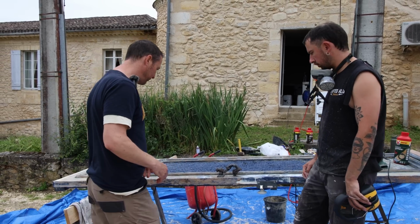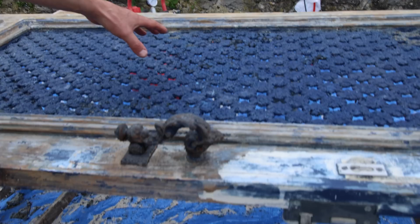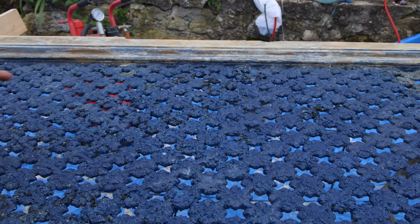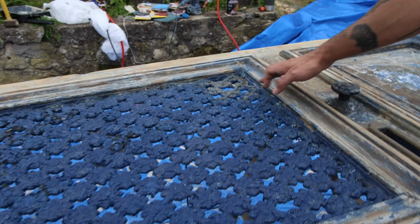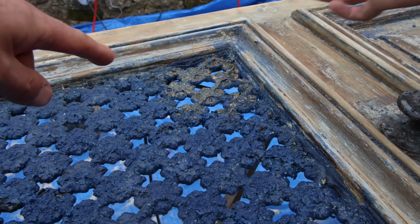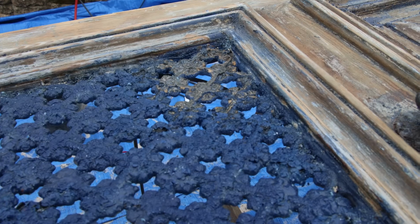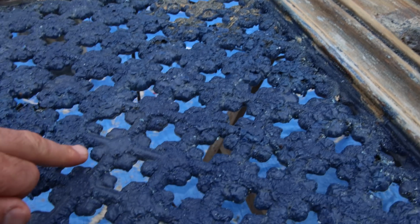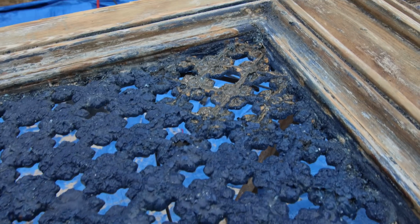Come close, Anna. So this here is all cast iron, and where Louis started with the sandblasting, he managed to get through all the paint pretty quick, but it was awkward work. And you can see there's so much more detail. Look at this one here. Yeah, it doesn't look much, no. Look at the detail on that.